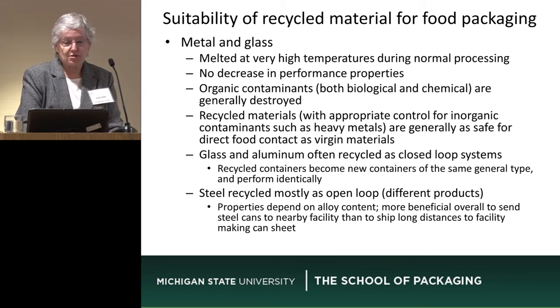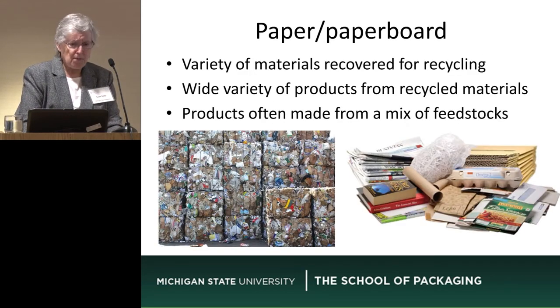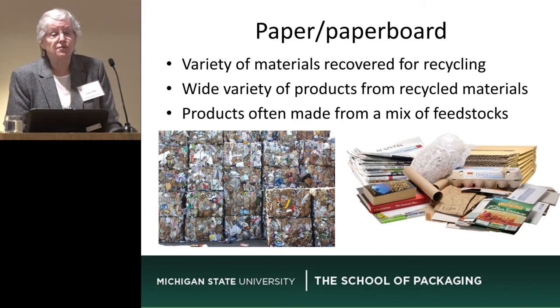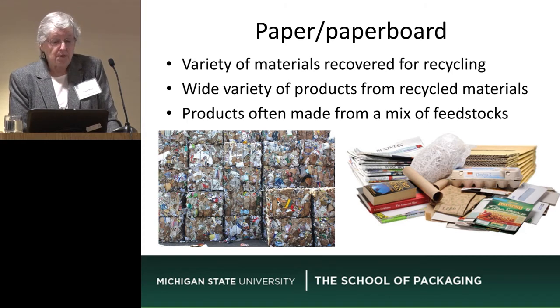But again, those are the general rules. Paper and paperboard. We collect a lot of different things. We've been using recycled paper and paperboard in packaging, not always direct food contact packaging, for a long time. And most of those materials are made from a mix of paper fibers.